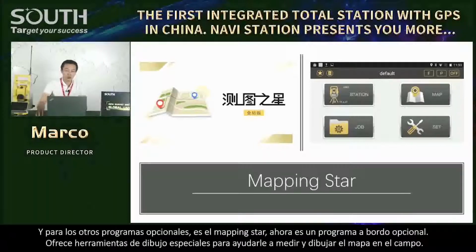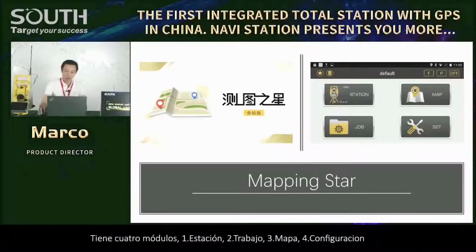And for the other optional program, there is the Mapping Star. Mapping Star is the optional onboard program. It offers special drawing tools to help you measure and draw maps in the field. It has four modules: one is the station, one is the job, map, and set.